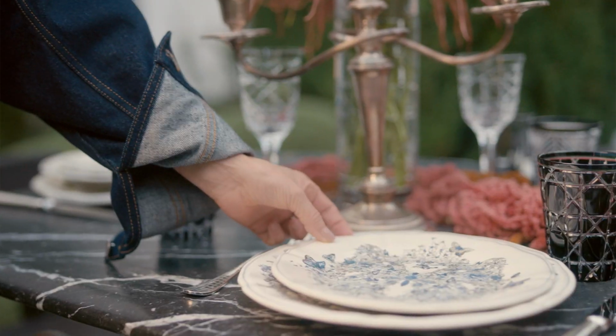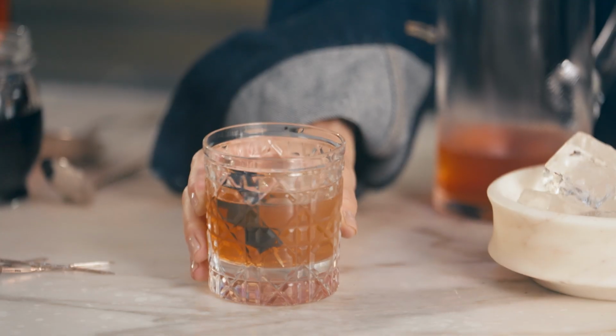I'm so excited to have you here with me for Thanksgiving, and I can't wait to show you the table I made with the Dior Maison collection and all the desserts and cocktail recipes. So come along.